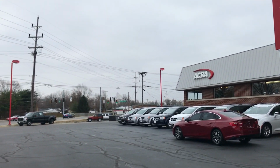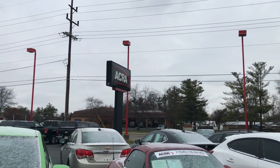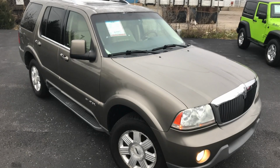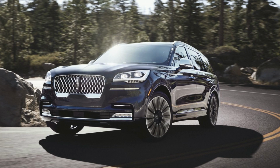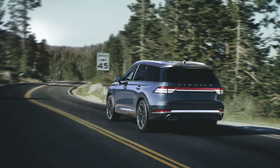Hello everyone, Josh here from Neighborhood Car Reviews, and I'm at Acra Auto in Columbus, Indiana. Today we are inside a very nice and very well equipped 2003 Lincoln Aviator. With the anticipated upcoming release of the 2020 Aviator, I thought it would be kind of fun to come out and do a detailed, in-depth review of the first generation. So without further ado, let's go ahead and get started on the first generation 2003 Lincoln Aviator.